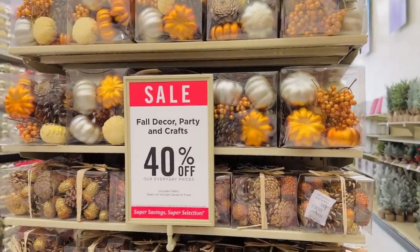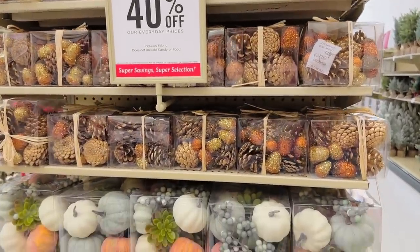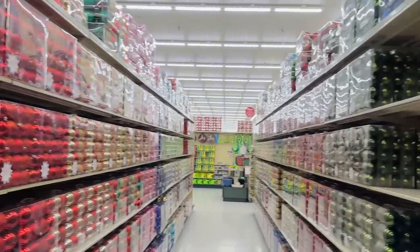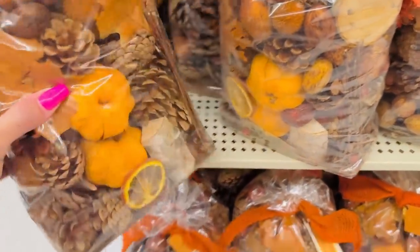Now here's some pretty little fall bowl fillers and the potpourri. I did end up getting a potpourri. This is the first time ever I've gotten potpourri. And here's another aisle of Christmas mixed in with the fall. I'm thinking that they're really going to put out a lot of Christmas in my store.